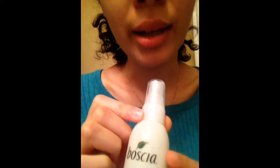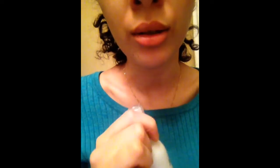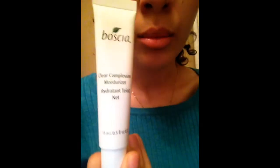First of all, this smells amazing. It smells very natural, and you can tell that they use very good ingredients just by the way it smells, which I know is not always the case. But this is going to be very good. It's going to refresh your skin. Okay. Then afterwards, we will use the Clear Complexion Moisturizer.